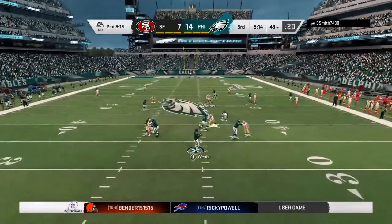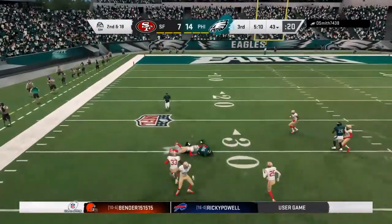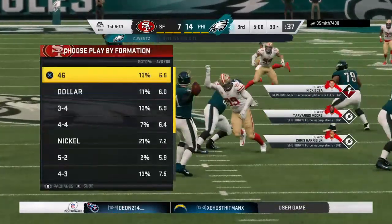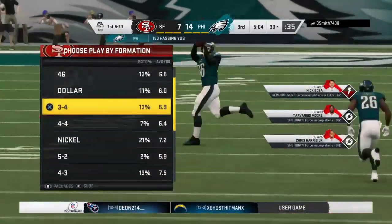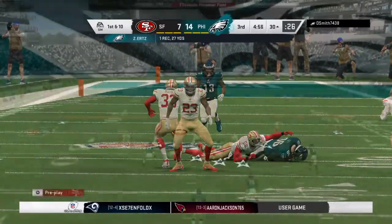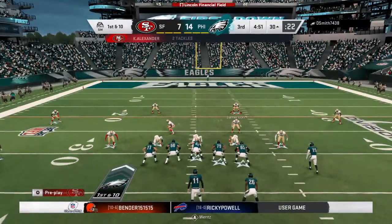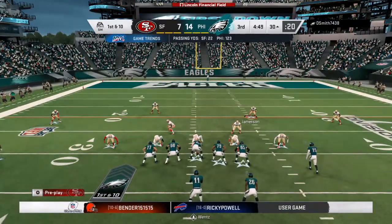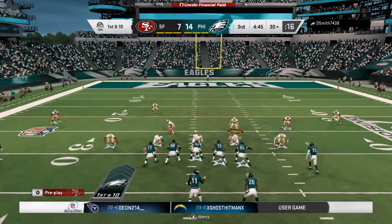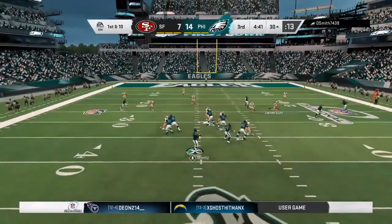Now Wentz. And complete to Zach Ertz. And he is brought down, but not before reaching the 30. 27 yards there, a 1st down. And he's the epitome of what we call the move tight end, a guy that you can line up anywhere, in the slot, out wide, in tight, doesn't really matter because he has such great skills. You want to utilize him in all aspects of your passing offense. And there he was in the slot for the catch.